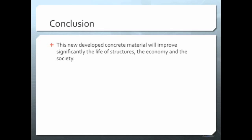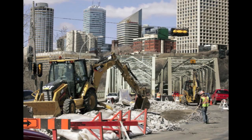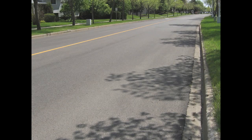As well, in a more close-to-home experience, we might be able to avoid construction season and have an actual summer season.